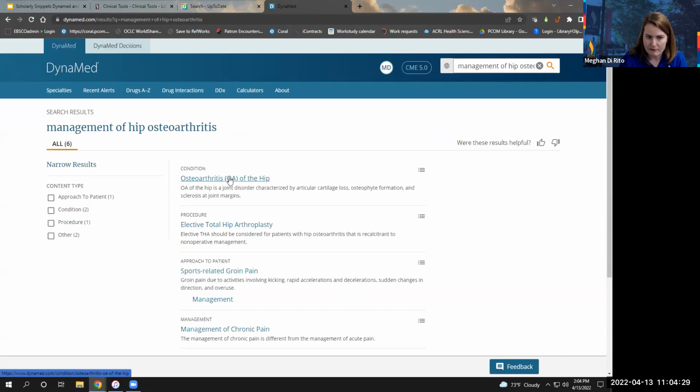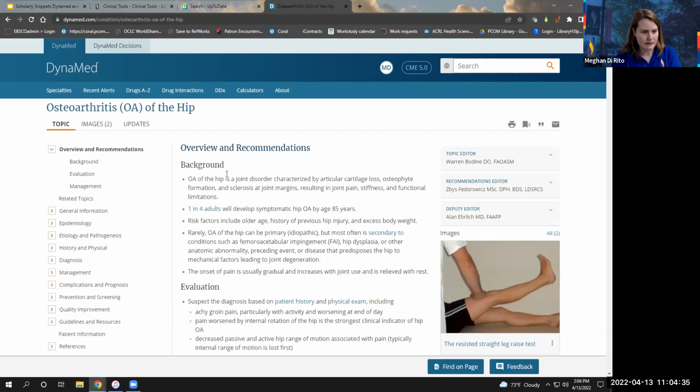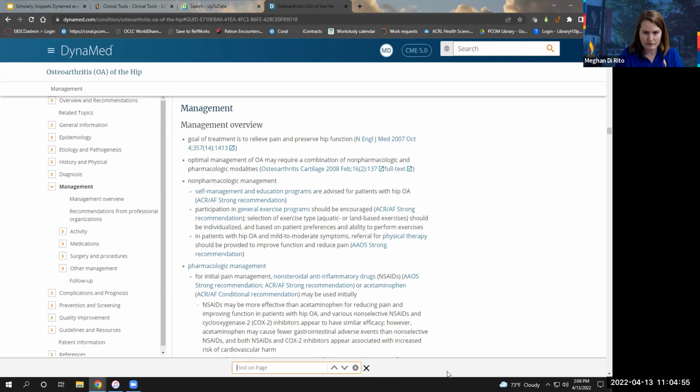And we have it right here with a condition. So clicking on that. And it's organized, as you can see, on this left-hand side. Specifically, this topic is osteoarthritis of the hip. I wanted to look at management, so I'm going to go ahead and click on management. And specifically, I wanted to look at non-steroid drug treatment.